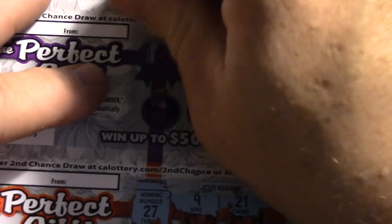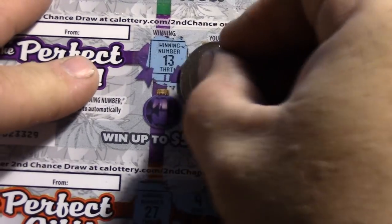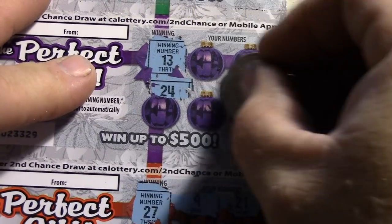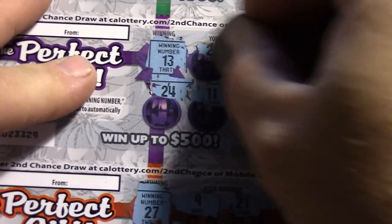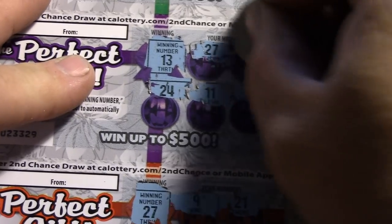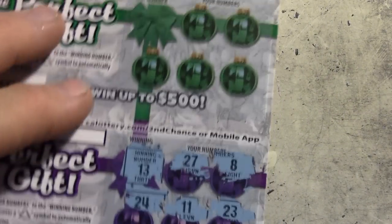And let's see what we get under the ribbon. We got a 13. All right, lucky number 13. Let's do this. 24, 11, 23. 27 and 8. Nope. 2 more to go, guys.